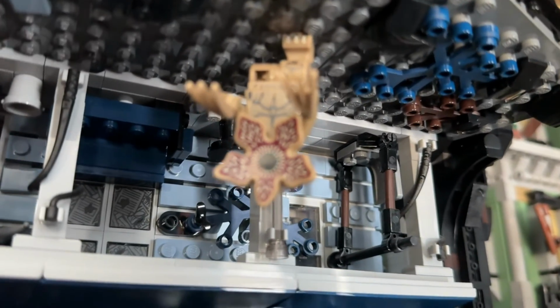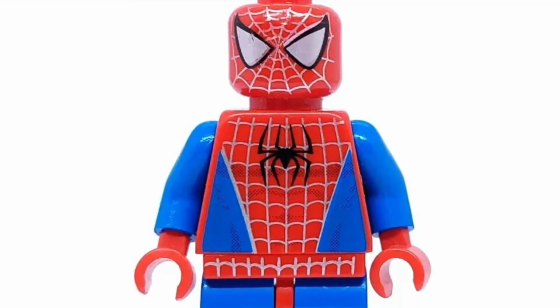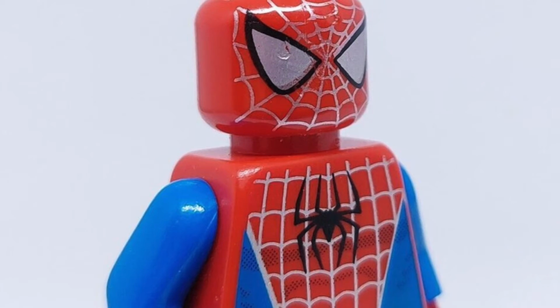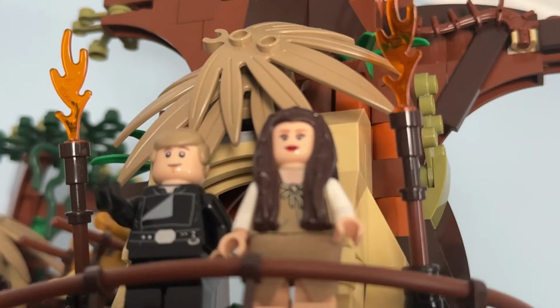And then another rare minifigure is the Demogorgon. He gets kind of expensive, it's like $80. And then also Tobey Maguire Spider-Man, who is from 2003, so already a super rare minifigure right there. But also I feel like it's just so hard to get him in such good condition, which I'm very happy to say that mine is in good condition, albeit he's not the most expensive minifigure, but still really cool.